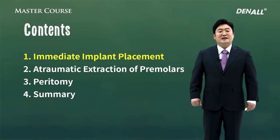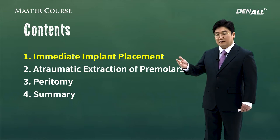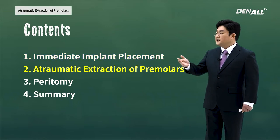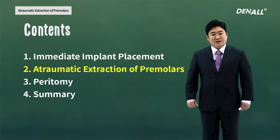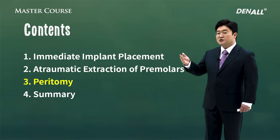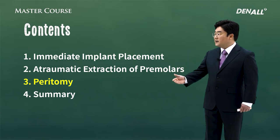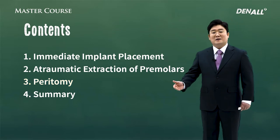First, immediate implant placement. I'm going to talk about immediate implant placement. Second, atraumatic extraction of premolars. I'm going to focus on premolars. Third, peritomy. This is a procedure I want to focus on. And then I'm going to summarize.